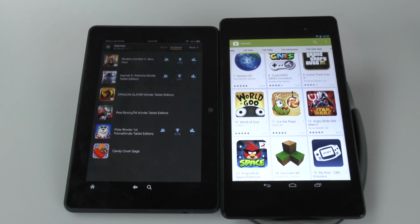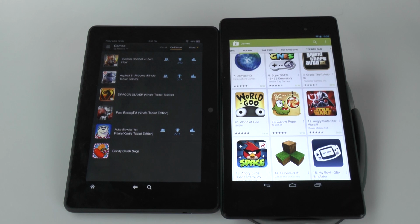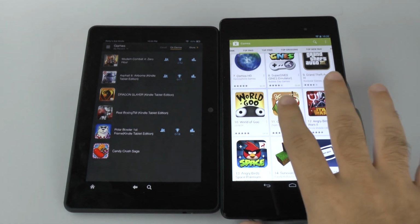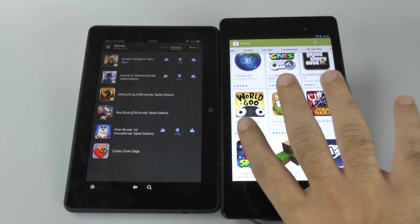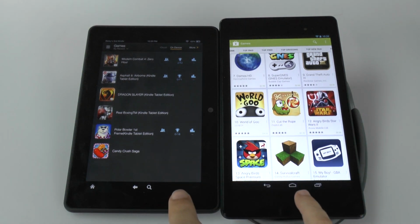In terms of battery life, both tablets are fairly good at battery life. Both are going to get you over the 6-hour mark. However, after that point, it will differ. I feel that the Nexus 7 just does give you overall better battery life by about an hour or two at times, especially when using both devices.